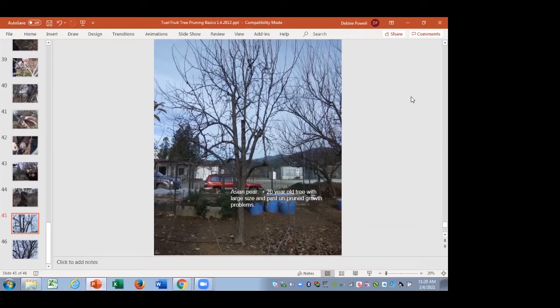Okay. What's the maximum amount of pruning you want to do on one tree? A half or a third?